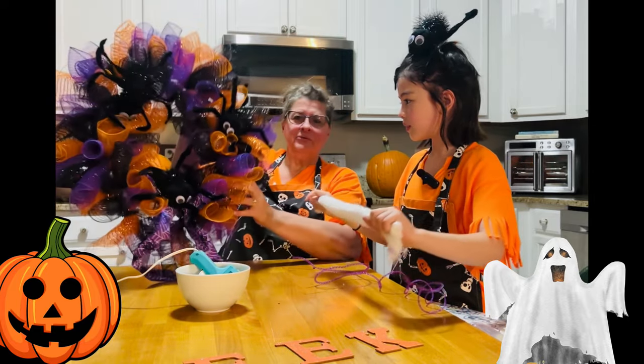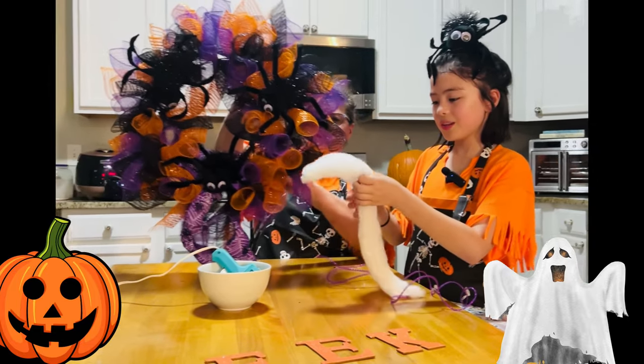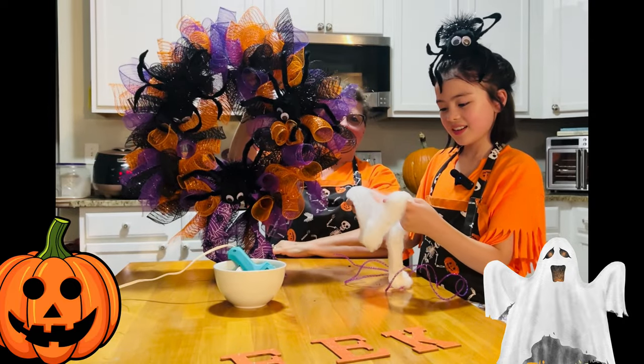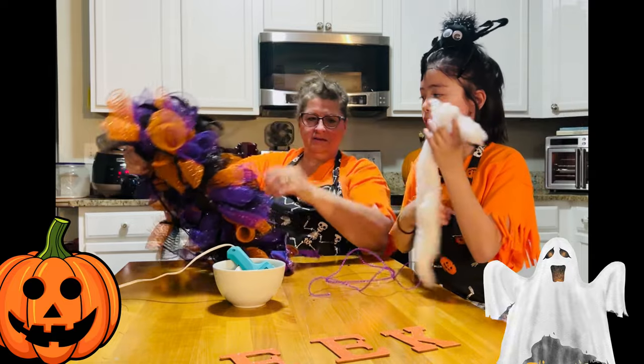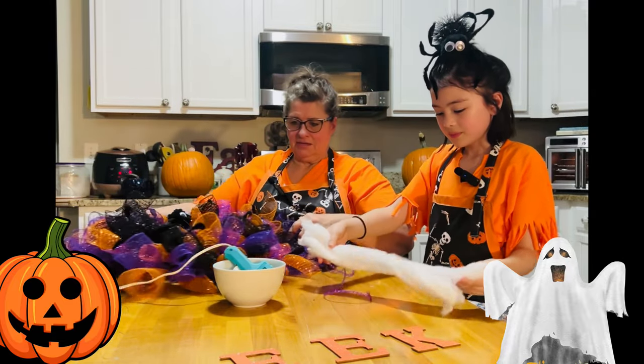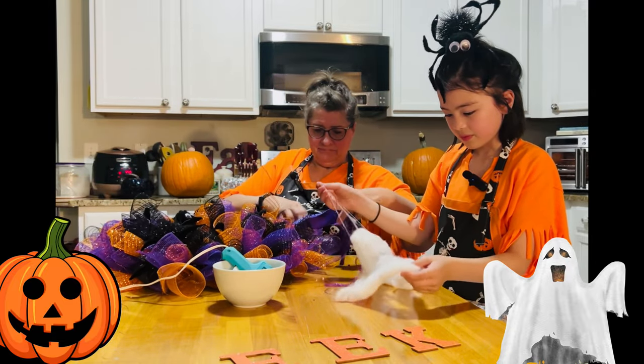All right. What do you guys think? Beautiful. We think it's good. You guys did a good job. Yay. And this cotton is what we're going to use for the web. Yes, we're going to try to put a web on this one. It's going to be fun.